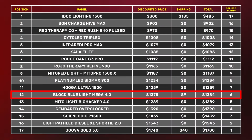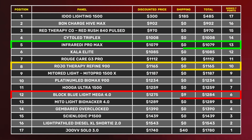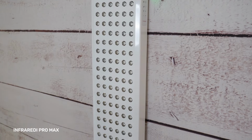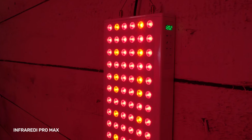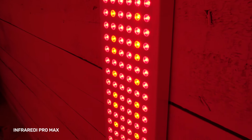Now, as you can see here, the Block Blue Light is the most expensive panel, even with the discount. Radiotherapy is in the middle, and then the Infrared Pro Max is quite cheap, to be honest. But again, look at how these panels scored in my series. Personally, if I was in your shoes, I wouldn't consider the Infrared Pro Max. And again, check out my review, you'll see why. There's some things I really don't like about it. I would spend the extra few £100 and get the Royo or the Block Blue Light Mega.